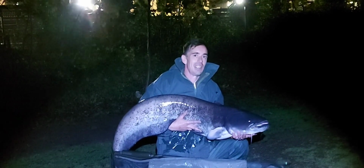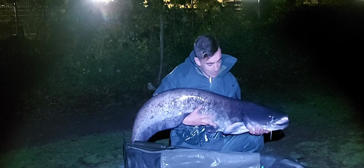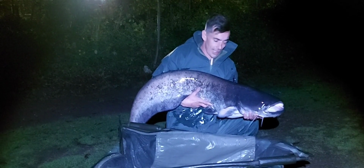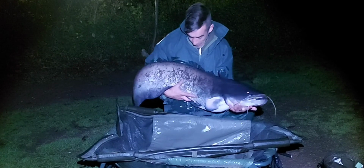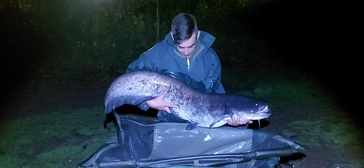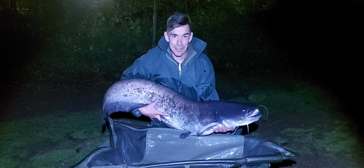41 pound 5 ounces, Welsh catfish. It is slippy and slimy. It put up one hell of a fight. It ripped the rod back, brought it out of my hands. Just what a take, what a fight, awesome creatures. And there it is. 41 pound 5 of awesomeness. We'll get it back in the puddle and we'll get the rod out there for another.